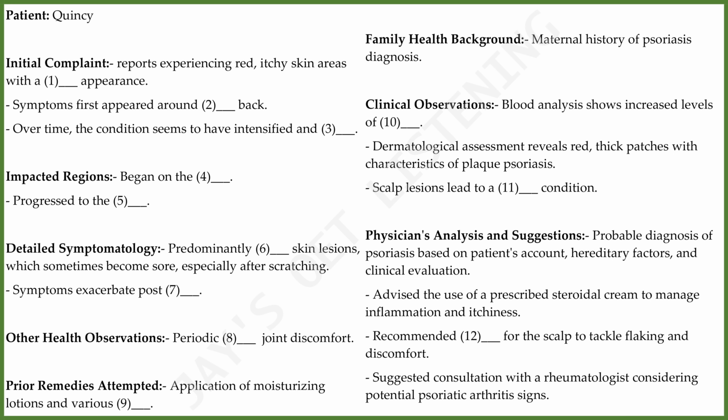Now, look at the notes for Extract 1. Extract 1, questions 1 to 12. For questions 1 to 12, complete the notes with a word or short phrase that you hear. You now have 30 seconds to look at the notes.